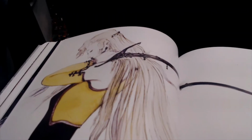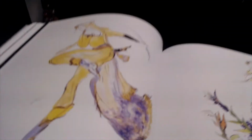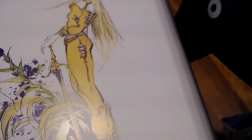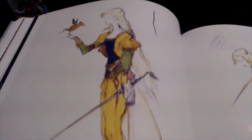Celes, who is a character who was formerly a part of the evil empire you're fighting. She was like the captain. But now she's your ally. She has like magic powers. So she's a mage, but she's also a swordsman, which is cool. Really elegant design. Yellow is a great primary color for this character. This is kind of like her design in the game. Really, really beautiful.